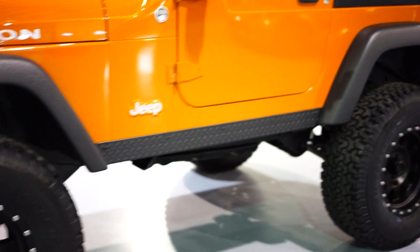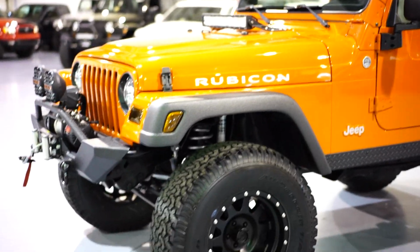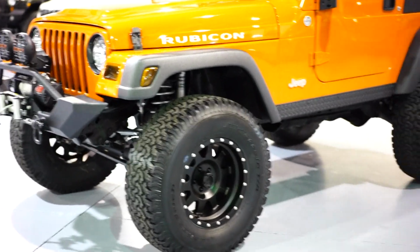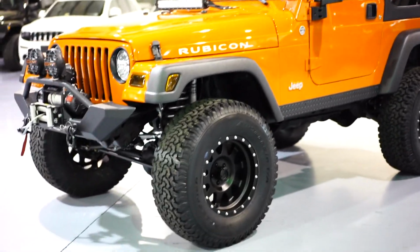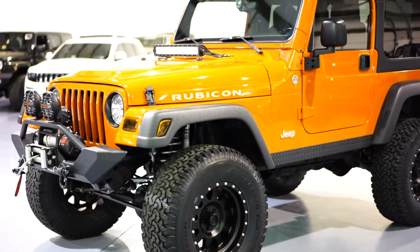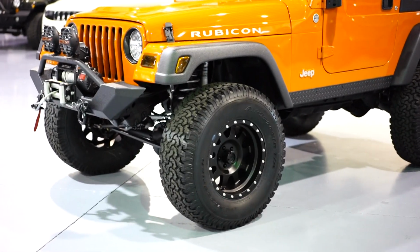So like I said, guys, this thing has every single component upgraded. So this is a full-fledged lift. A lot of people get away with spring shocks or spacers or whatever, and this thing is the real deal. We could have saved money and gone with a less expensive lift, but we just figured, it being a Rubicon with 19,000 miles, it needs to have the very best on it.